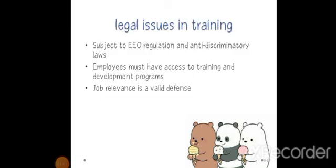Okay, let's move on to legal issues in training. Like all other HRM functions, training is affected by legal regulations. The major requirement here is that employees must have access to training and development programs in a non-discriminatory fashion. Equal opportunity regulations and anti-discrimination laws apply to the training process, just as they do to all other HR functions. There are companies that are biased as to who they send to train further. So it should be subject to EEO regulation and anti-discriminatory laws.